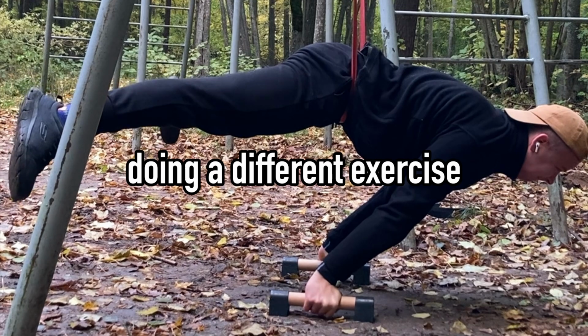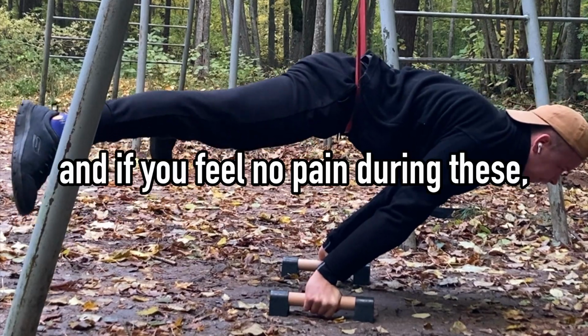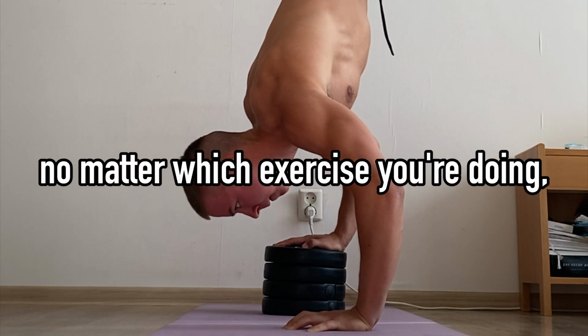This something could mean doing a different exercise or the same exercise with a lighter load. If you're doing weighted pull-ups, you can switch to bodyweight pull-ups or chin-ups, and if you feel no pain during these, you're all set. However, if you continue to feel pain in the same area no matter which exercise you're doing, you may be injured.